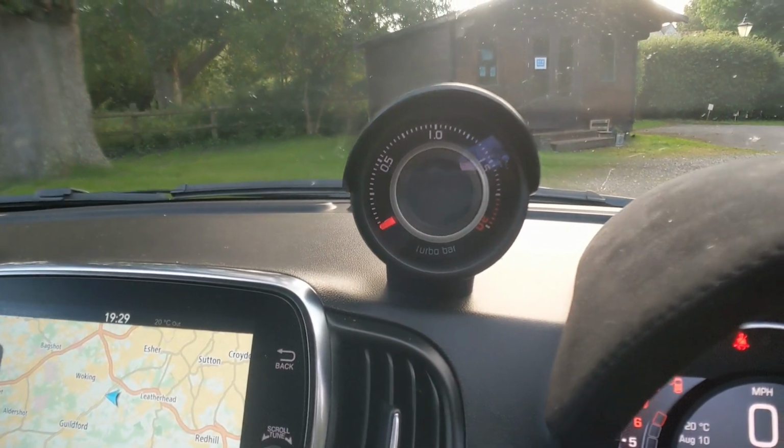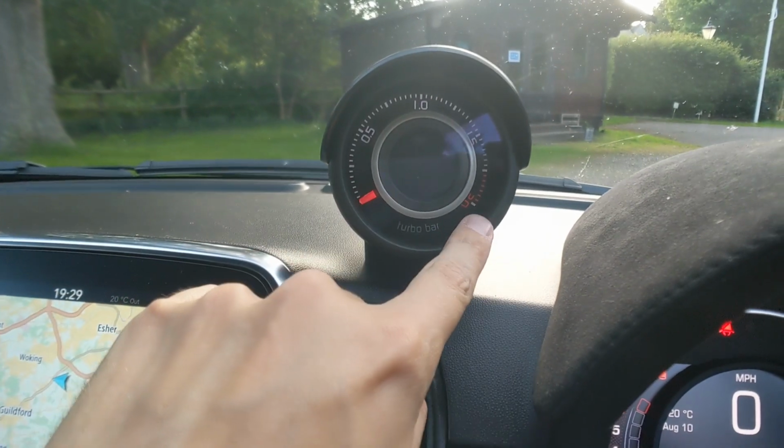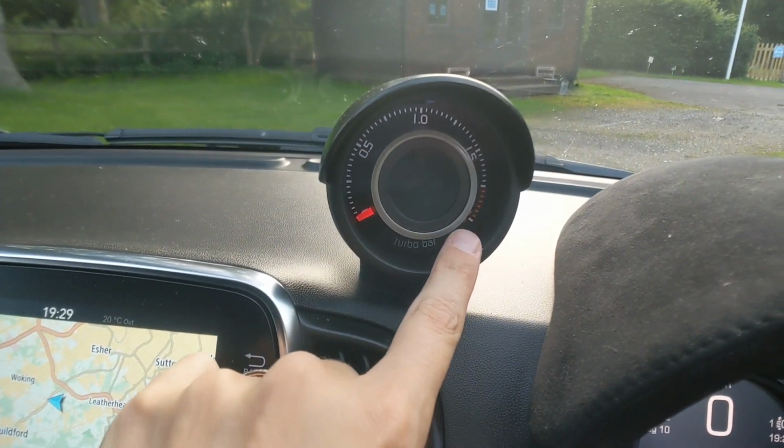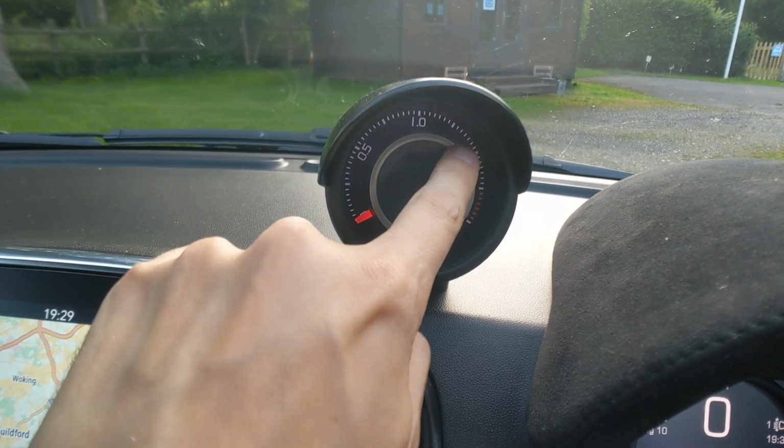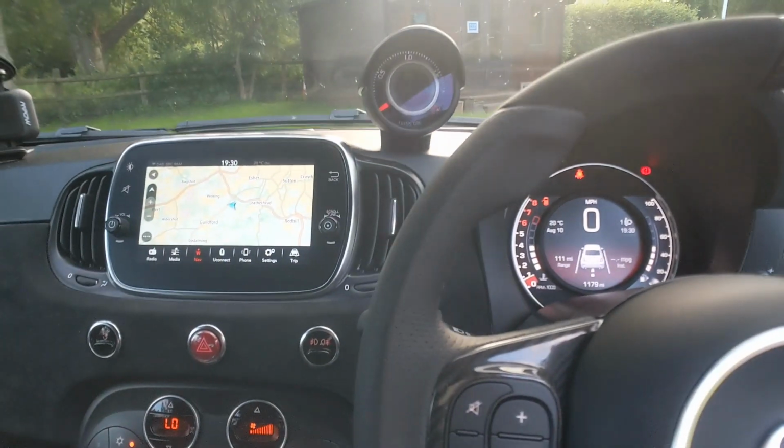And this is the boost gauge, which I will mention on the drive along. So when you've got it in Abarth mode, it will boost all the way up to 2 bar of pressure, but when you're just in normal mode like we are now, it will only go to just shy of 1.5. So it does have that different nature.